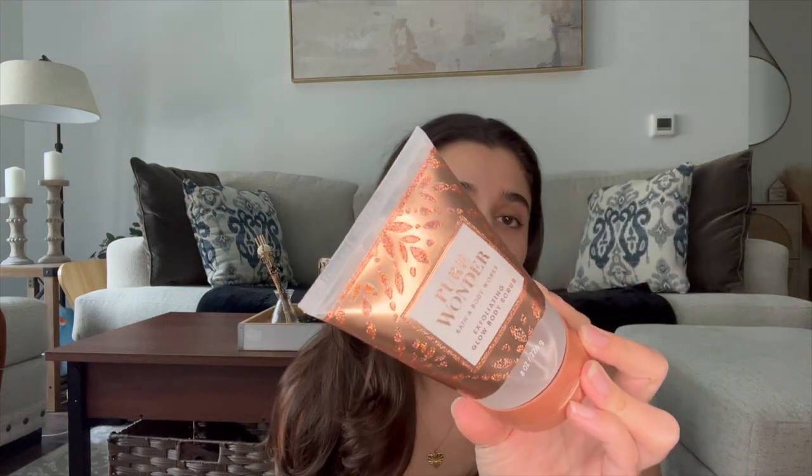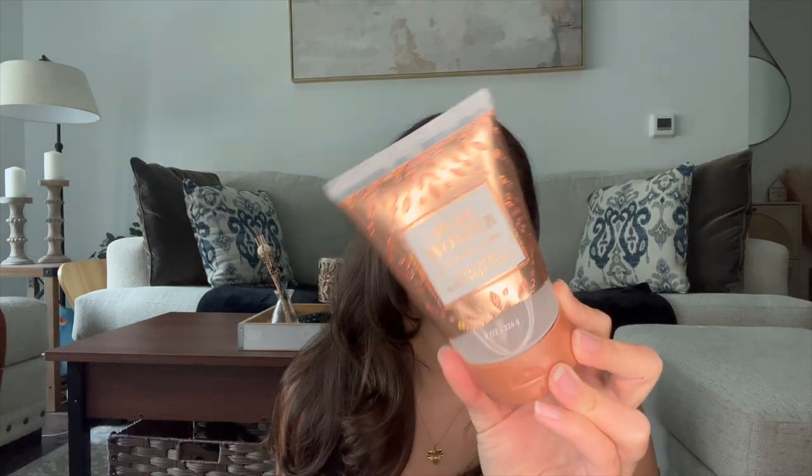And the last full size I have is Pure Wonder in the Exfoliating Glow Body Scrub. I really, really like this formula. I've started loving the Glow Body Scrub formula over the past couple of months, and Pure Wonder was really nice. The notes are iced rosé, star jasmine, and warm white amber. Smelled really amazing, just like a fruity floral scent, and this packaging was really pretty. Would definitely get Pure Wonder again, and we'll definitely get another Glow Body Scrub.